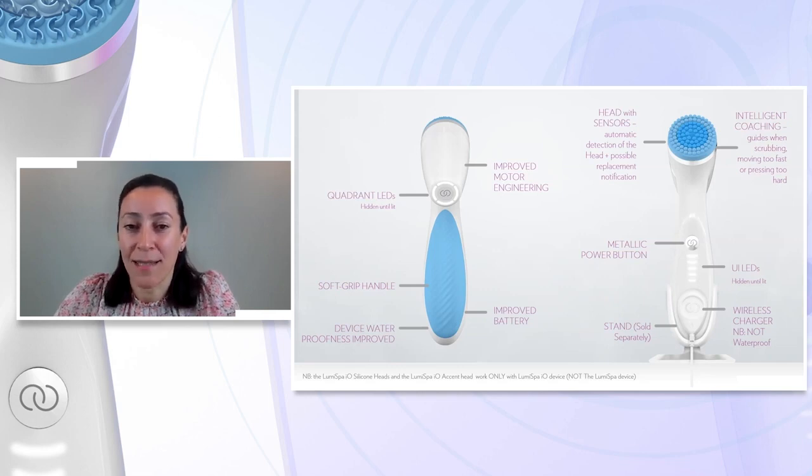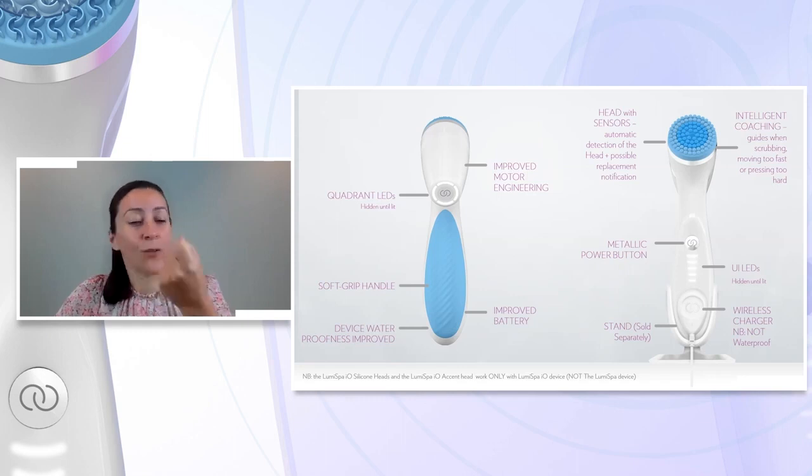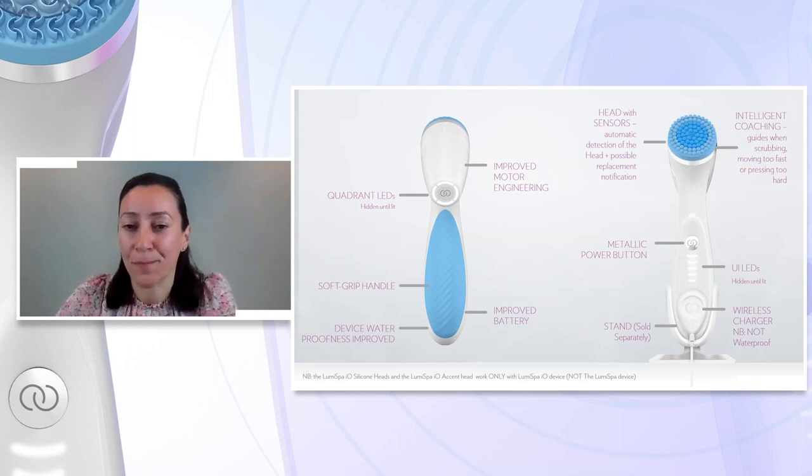So what else has changed in this device? As you can see, the LumiSpa IO now has front LED lights that stay hidden until lit, which is really very beautiful. And then the quadrant LED that, if you have a LumiSpa now, you see on the front of your LumiSpa. These have been added to the back of the device to help guide users on the application time and quadrant zone. The reason is the feedback that people usually do it while looking at the mirror and then they don't see the quadrant light. So that's why the quadrant lights have been moved to the back.